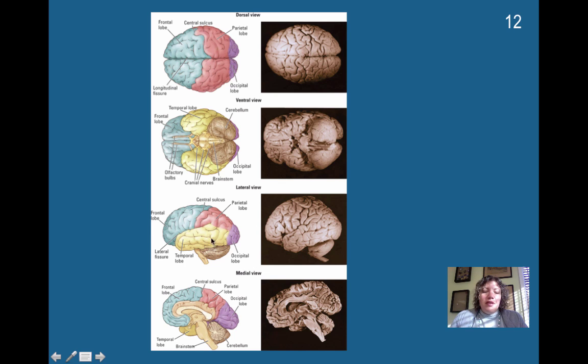This is a side view where you can see everything and how it fits together. This part of the front of the brain, your frontal lobes, would be the anterior portion of the brain, and this would be the posterior portion. This would be the dorsal portion, and this would be the ventral portion. But now you can see all of the four, well, sort of five if you include the cerebellum: frontal lobe, parietal lobe, occipital lobe, temporal lobe, and then the cerebellum.